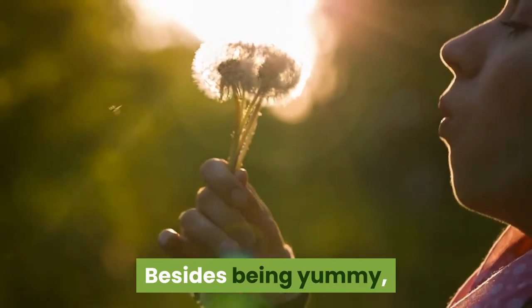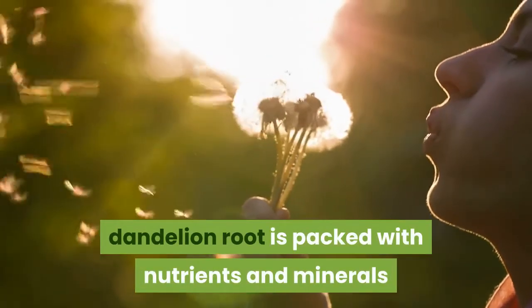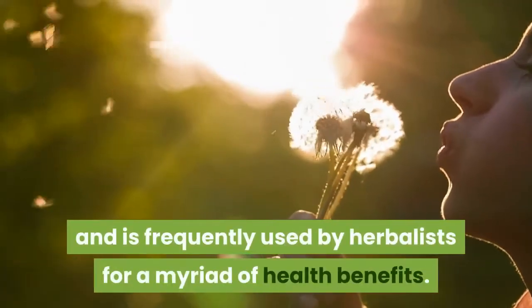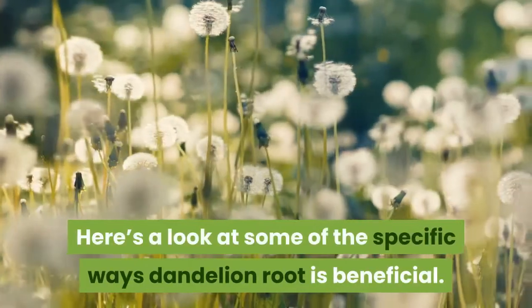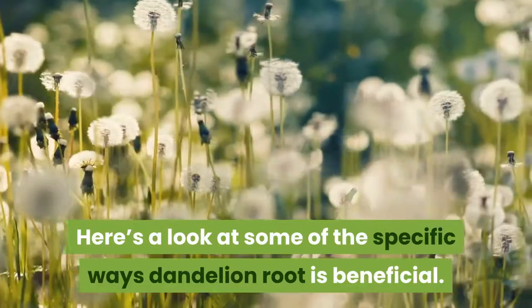Besides being yummy, dandelion root is packed with nutrients and minerals and is frequently used by herbalists for a myriad of health benefits. Here's a look at some of the specific ways dandelion root is beneficial.